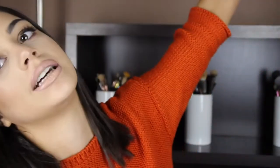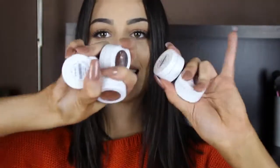So let's just, I feel like this is going to be a very messy video. I'm just going to drop everything everywhere because I have so much stuff here. It's going to be like, whoosh. Okay, so these are the 6 eyeshadows that I ordered myself. This is chaos. This is going to be a very chaotic video.